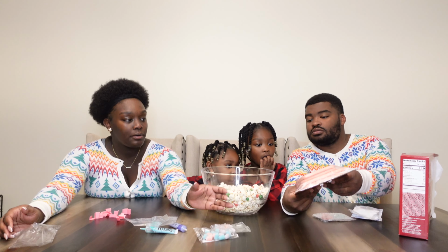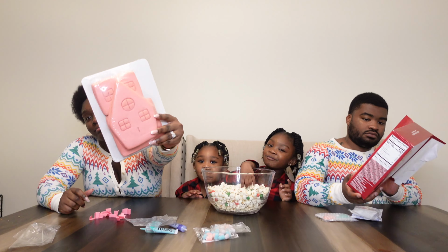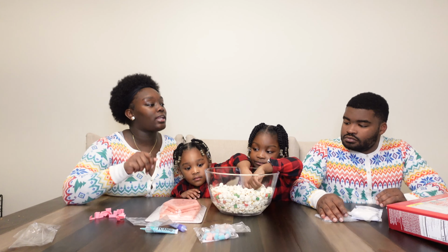Don't put the clip together. We're gonna put the whole half together. You sure? It don't look right. Hey, saying it comes with easy build clips. Oh, we got some easy build clips. And this is the house. Can you slide in the house? Yeah. This is what the house looks like. It's pink. My favorite color. And then we got two animals. We got a llama and a unicorn. Okay, let me see the icing.